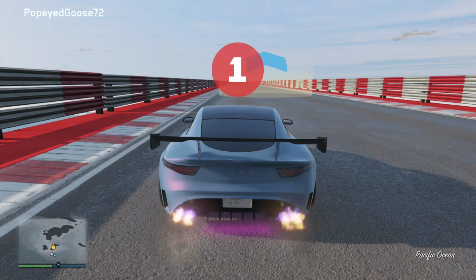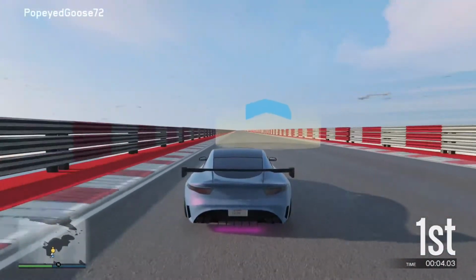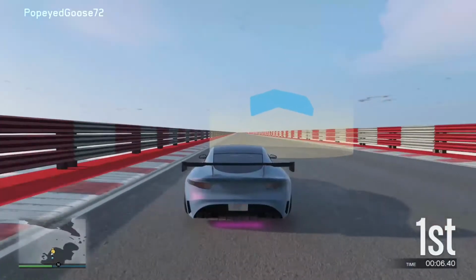So now we're going to go ahead with the Lynx, which is probably one of the biggest disappointments out of all the cars in the game, considering this is a sports car. And if I'm not mistaken, this car sells for over $2 million.